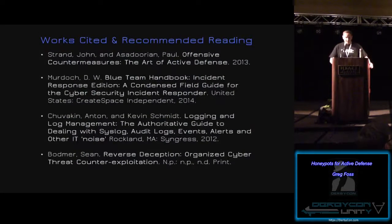So with that, I just want to jump into some works cited and recommended reading. Most of what I talked about today is based off of some of the work that John Strand and Paul Asadoorian have done. So I'd highly recommend their book, Offensive Countermeasures: The Art of Active Defense. It's a great read, and it's a very short book, but every page has really good content on it. So highly recommend that book.